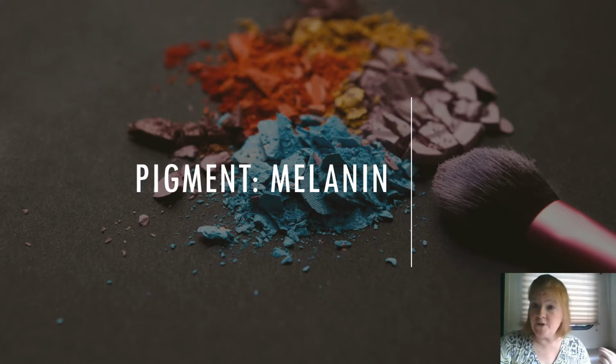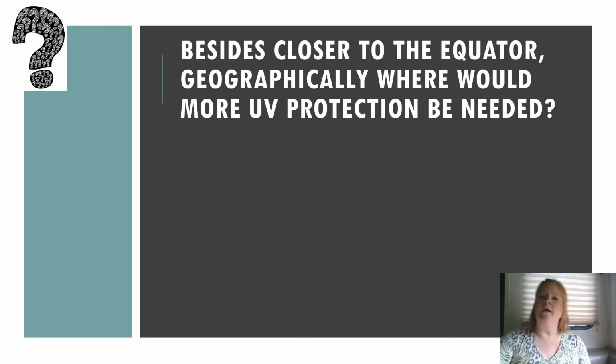All right, now we're going to talk about melanin. That's the second pigment. Besides living closer to the equator, geographically, where would more UV protection be needed? So it makes sense. The closer you live to the equator, the more melanin would be effective to provide protection against UV radiation. But where else would it make sense that we would need more UV protection?